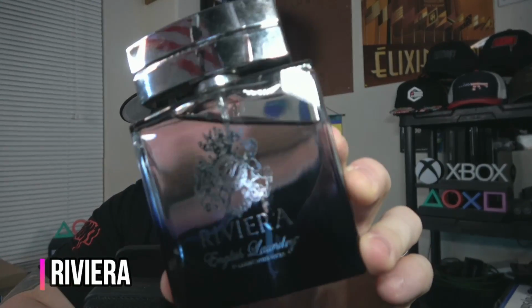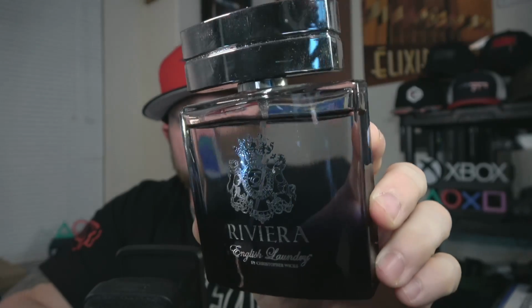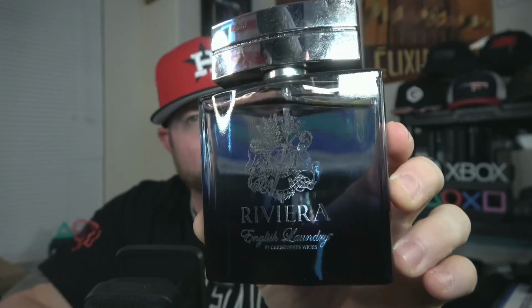presentation bottle of the older style, as well as this older style bottle. It's probably the most versatile, for me anyways, the most versatile from the house. Kind of smells like YSL L'Homme, but performs a lot better than YSL L'Homme. It's English Laundry Riviera. Very soft citrus at the top, powdery, creamy sandalwood type of smell. It's very similar, not one-to-one, but very similar to YSL L'Homme. This is English Laundry's take on the YSL L'Homme DNA.